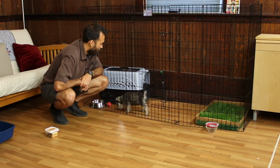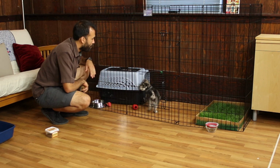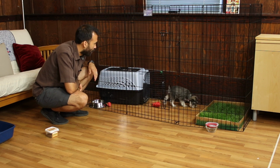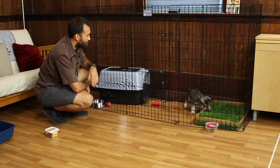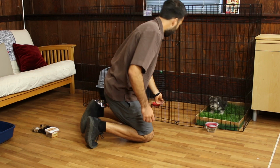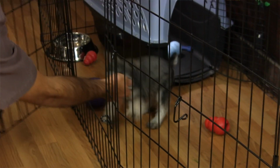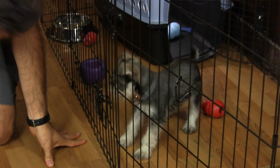You'll also notice we have a very tall crate, and even so, she jumped up on it. You want to make sure your pen is tall enough that there's no way she's climbing out, and really, she shouldn't even be able to imagine climbing out. And I'm going to try to generally avoid going over the top of the crate. I'm going to use the door instead if I want to go inside, so she's not thinking about going over the top. Let me get this out here where I can use it. I can more easily redirect her to it. Let's see if that works.